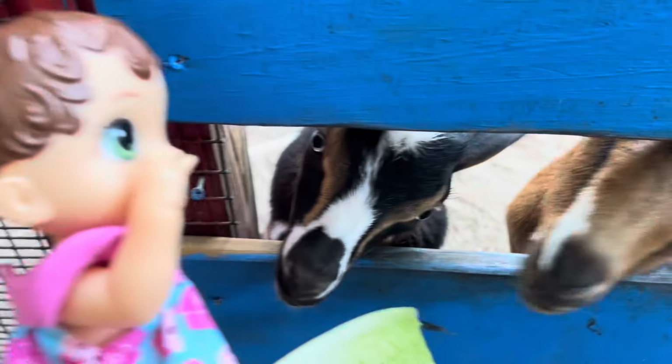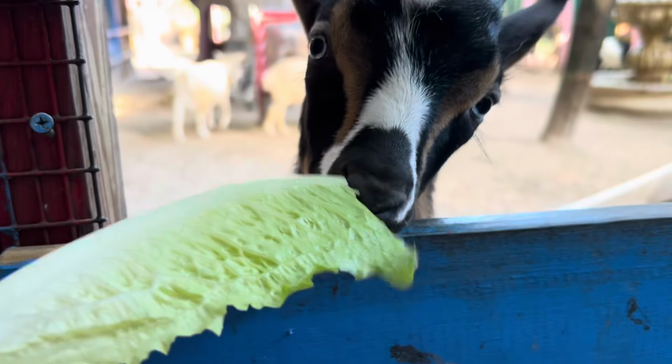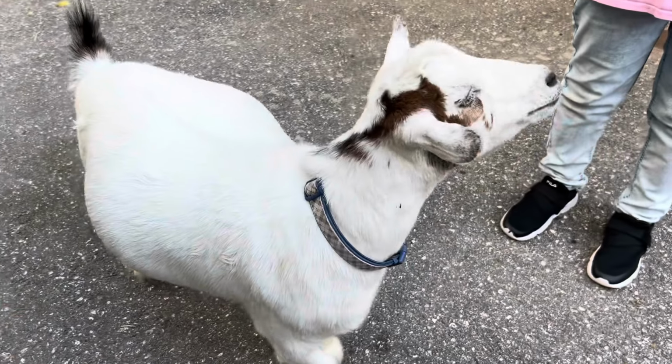I wanna feed the little one. Stop it, go, he's pushing him. Okay, there we go. Now I get to give him a bite. Aw, now he has a bite. So cute. And whoa, this goat is on the loose.